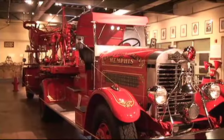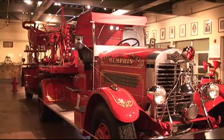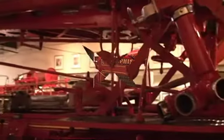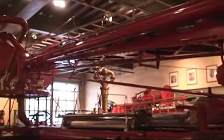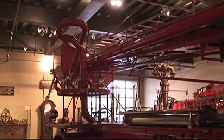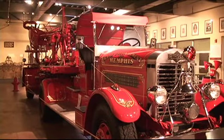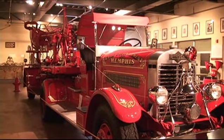This is the Hale water tower. It's a piece of fire department equipment that actually came to Memphis in 1897. When it came, it was horse-drawn, but it was used until about the 1970s, and they added motorized cabs to it as they became available.